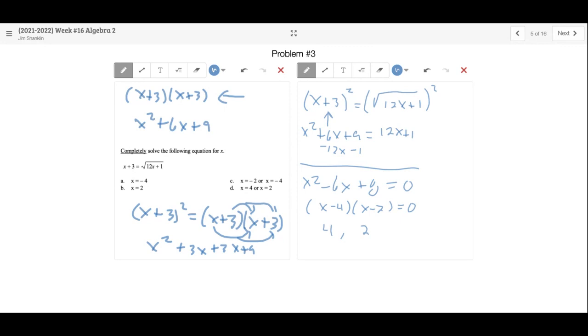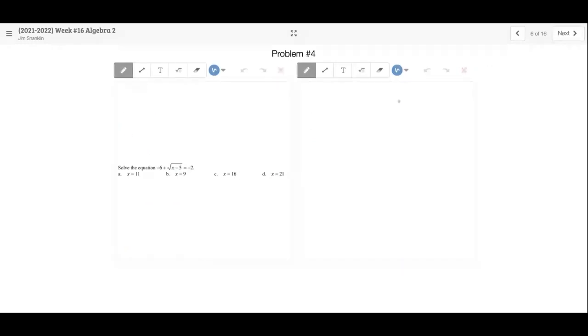I love these problems. It really gets you to think about what's going on. It brings a lot of stuff back that we've been working on: factoring, solving, squaring things, a lot of good stuff there. All right, problem number 4 on the practice for this week. Ooh, it's getting really small. All right, I think this one you guys should be able to do all by yourself.